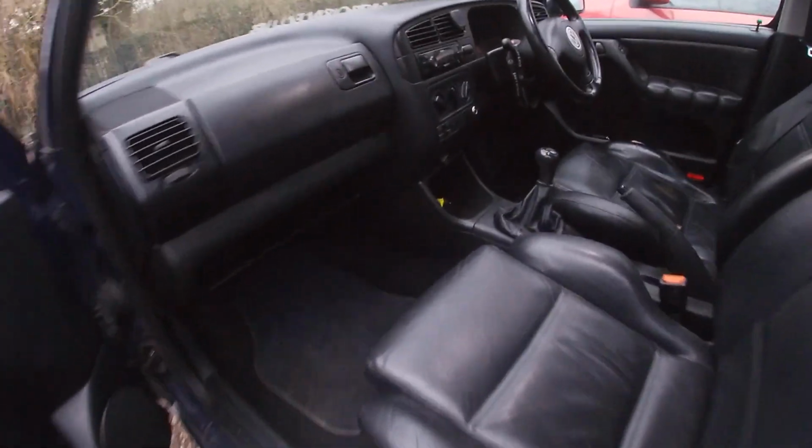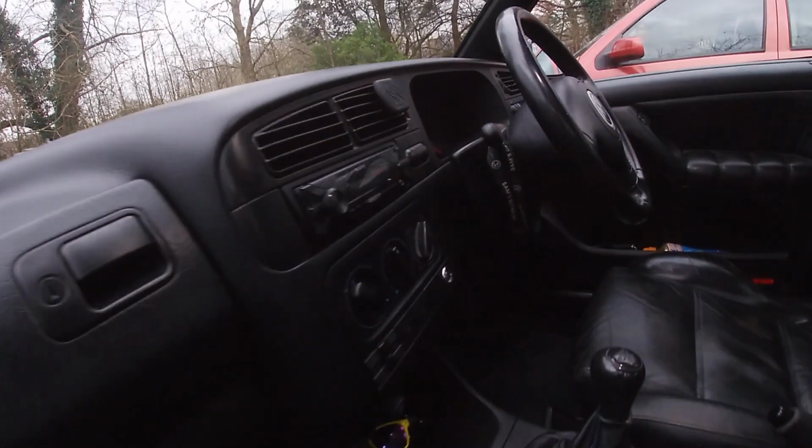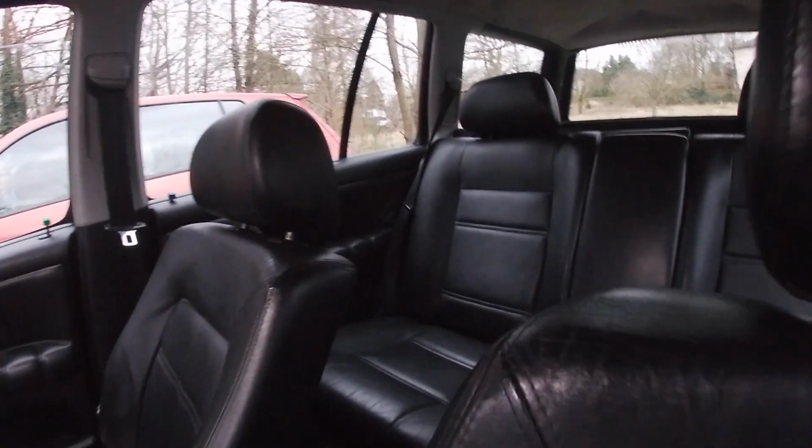So quickly moving on to the interior of the Mark III, it is a more shapely dashboard than the Mark II, but you can really see where it all comes from. The glove box is in the same place, the tray in front of the gear stick is in the same place. Once you're sitting there for a while, you sort of get that they're based on the same model.